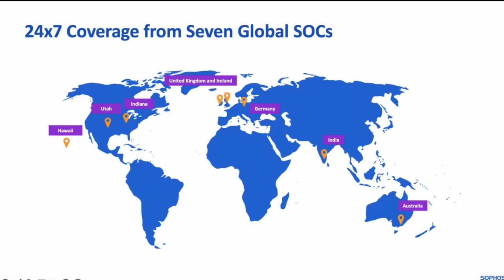So what we've done is we have built 7 security operations centers across the world to provide this 24/7 coverage. And we did this to be able to use a follow the sun methodology. So we've got a security operations center in Australia, India, Germany, UK and Ireland, and then 3 in America, including 1 in Hawaii.